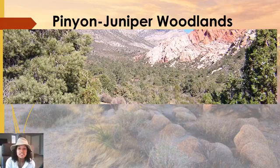Around Las Vegas, the only pinyon is single leaf pinyon pine. But in other areas, there will also be the two-needle pinyon pine. And there's a fun fact: although Pinyon-Juniper Woodlands cover millions of acres across the country, they are one of the least studied North American forest types. So there's still a lot to learn about the association between pinyon and juniper, how they occur so frequently, and how they adapt so well in different areas.